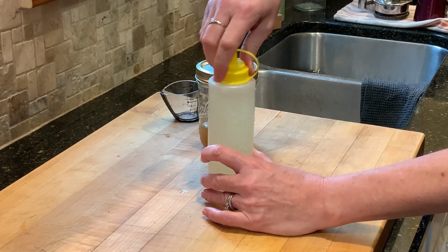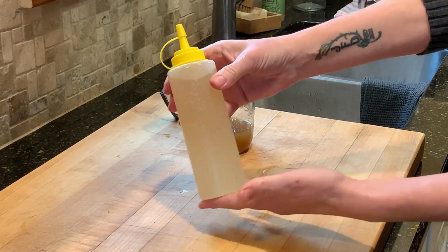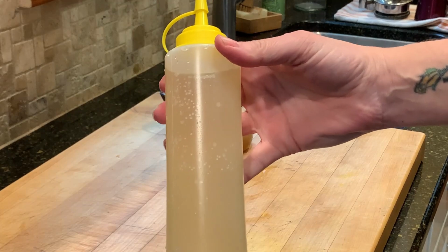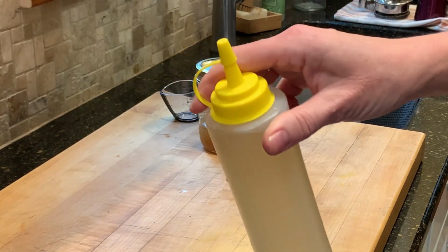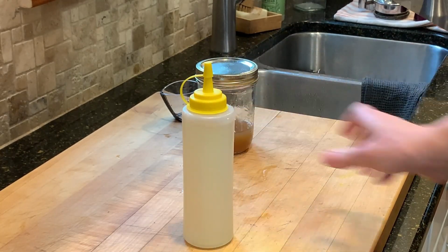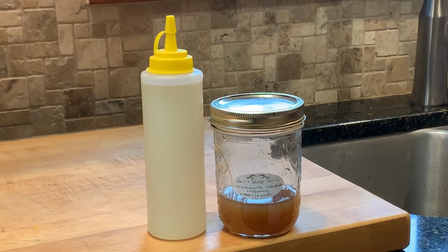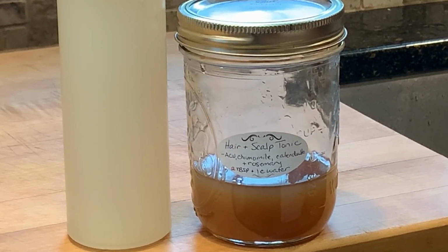Sometimes I do like to follow by putting a little conditioner in the ends of my hair, but play with it and see how your hair reacts, and then you can decide if you need the extra conditioner or not. And then just be sure to label your leftovers so that you know what it is in a few weeks when you need to refill your bottle.